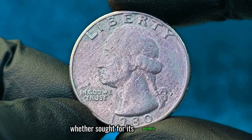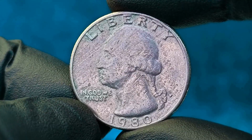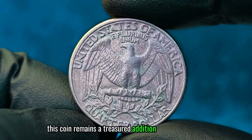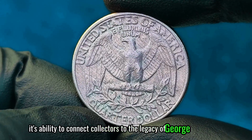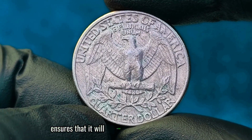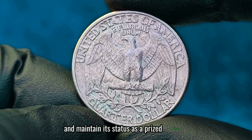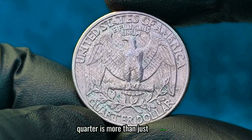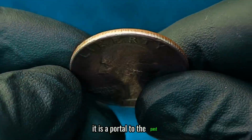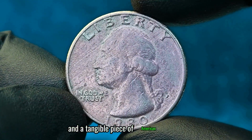Whether sought for its aesthetic charm, historical significance, or investment potential, this coin remains a treasured addition to any collection. Its ability to connect collectors to the legacy of George Washington ensures that it will continue to captivate enthusiasts and maintain its status as a prized treasure. Ultimately, the 1980 P quarter is more than just currency. It is a portal to the past, a celebration of design excellence, and a tangible piece of American history.